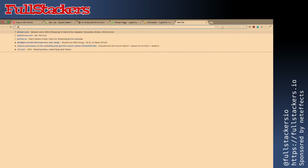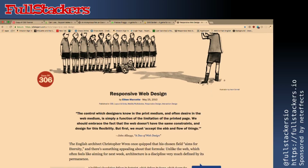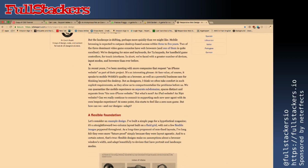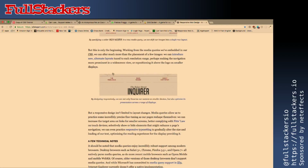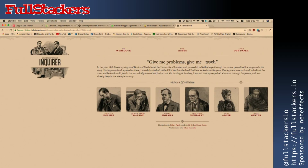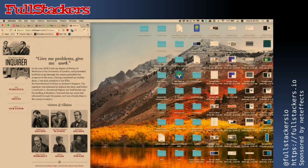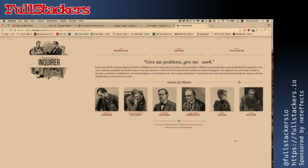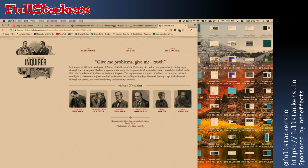Has anybody ever read this article? This was written in 2010 by Ethan Marcotte, and it was basically the seminal article for responsive web design. So I'm just going to steal his version of what a responsive website should be. You'll see that as the site collapses, a bunch of the web elements just move around, right? So we're just going to make a very crude version of this website.